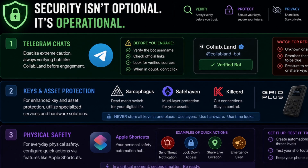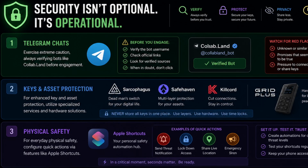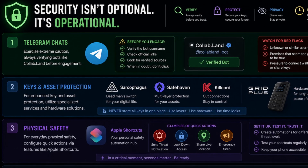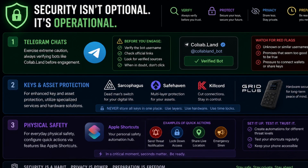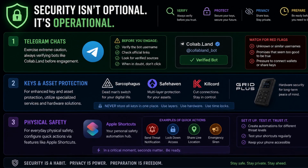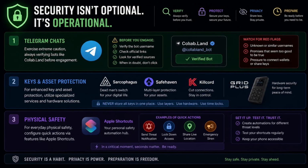For additional protection of keys and assets, you can use specialized services such as Sarcophagus, SafeHaven, or Killcord. Hardware solutions like GridPlus also help raise the level of security. For physical safety in everyday life, it is useful to set up quick actions, for example through features like Apple Shortcuts, which allow you, if you suspect a threat, to quickly notify loved ones or lock access.